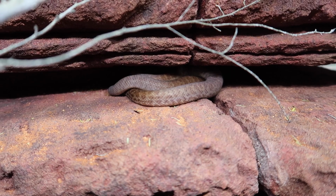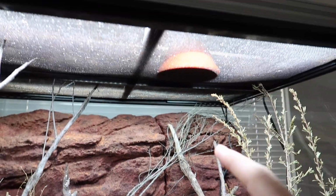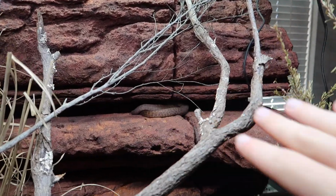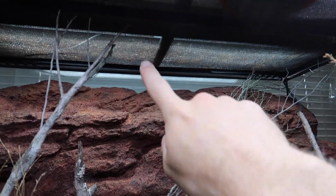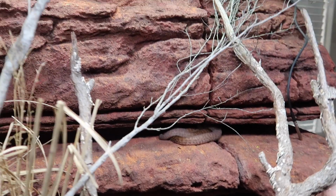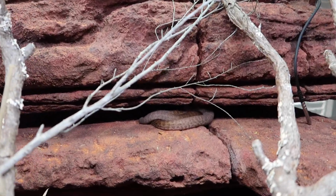So even right now you can see she's out basking, getting a bit of heat. If we look up the top here, there's her heat lamp right there, which produces warmth in this whole general area here. She's also more towards the back, which is right under the UV lamp, which is just on the top here. So she's getting UVB and heat, and also some visible light. We have the light bar on the front here. So she actually comes out and physically basks.